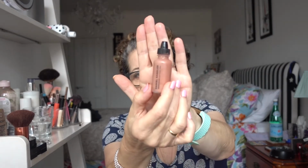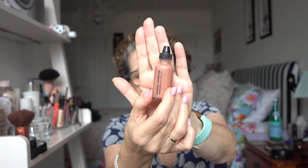Our last makeup product is one I have featured, I think, in my get ready quickly in 10 minutes video. And I really like what is a waterproof blusher. The one that I use, well, this is pretty much finished now, is the Daniel Sandler watercolor. It's Daniel Sandler, and it's just amazing.